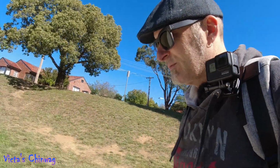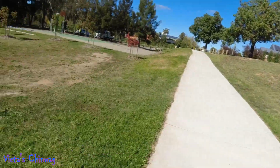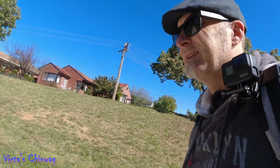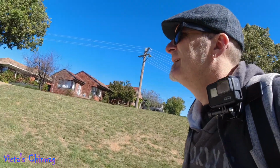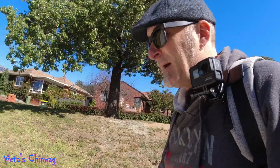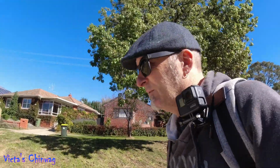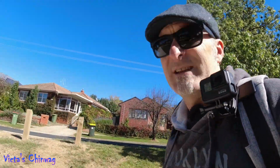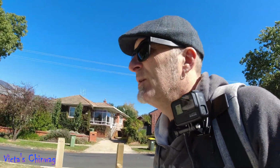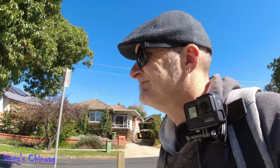Now this is a point at which we leave the river, head up this footpath onto the road. Reason being, there's, I think it's three or four houses, must be old titles of course, that actually back right down onto the river itself. So unfortunately there is no path along there. But anyway, we will be rejoining the river soon enough.